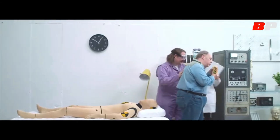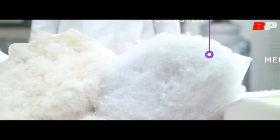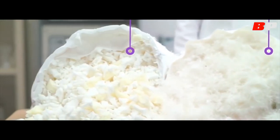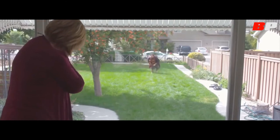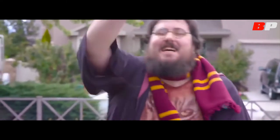But before we get too far into the Purple Pillow, let's take a quick look at what's inside other pillows on the market. You see, for years, pillow technology has refused to grow up. Like your brother who's still waiting for his Hogwarts acceptance letter.